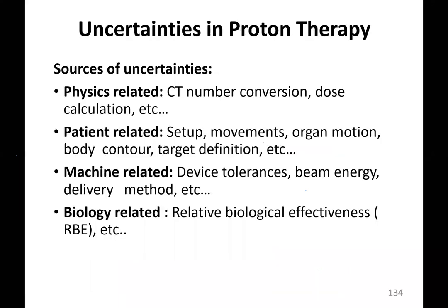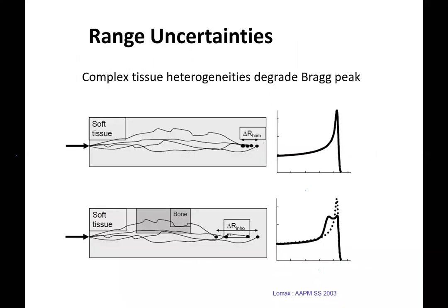Nowadays the planning system can compensate. Sir, from the previous slide, hopefully the treatment planning systems and the algorithms are taking care of all these inhomogeneities. Based on that, it's calculating the effective dose, effective depth. So are they not taking care of it? No, for example, nowadays planning systems are taking care of it. I'm just telling you that if there is any heterogeneity in between the path, it will degrade the Bragg peak. Oh, all right.